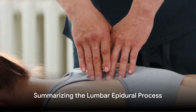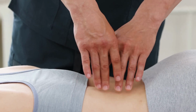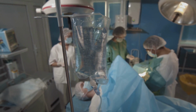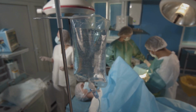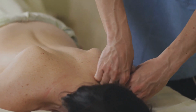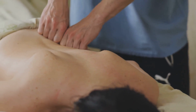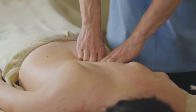Let's recap the key points of the lumbar epidural process. Lumbar epidurals are an integral part of modern medicine, offering pain relief in labor and cesarean sections. Our backbone plays a vital role here, housing the spinal cord that's sectioned off into dermatomes. These dermatomes not only cover our body but also serve as important landmarks for administering epidurals. Patient positioning is crucial. A well-positioned patient can significantly ease the process.